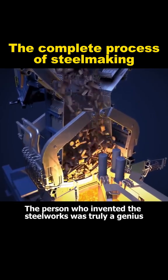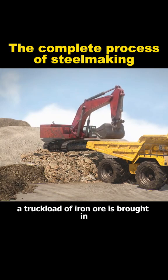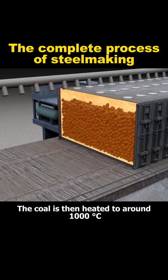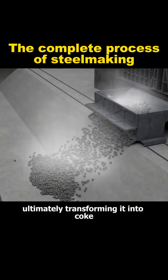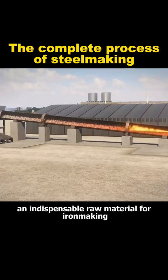The person who invented the steelworks was truly a genius. First, a truckload of iron ore is brought in. The coal is then heated to around 1,000 degrees Celsius and subjected to dry distillation to drive off volatile substances, ultimately transforming it into coke, an indispensable raw material for iron making.